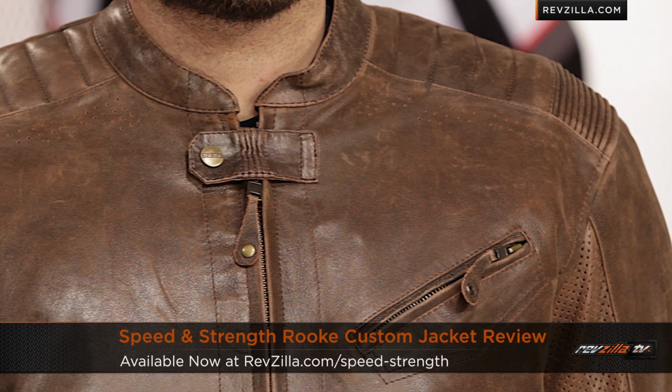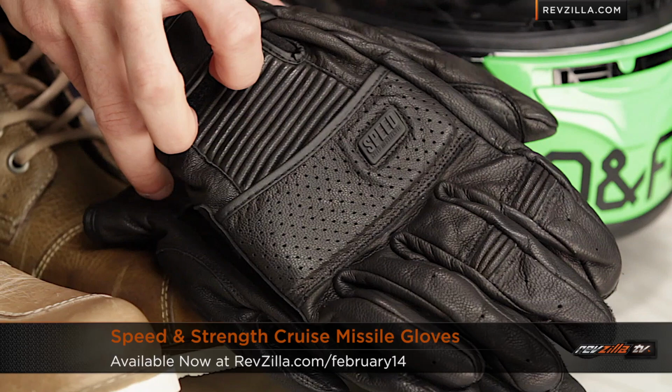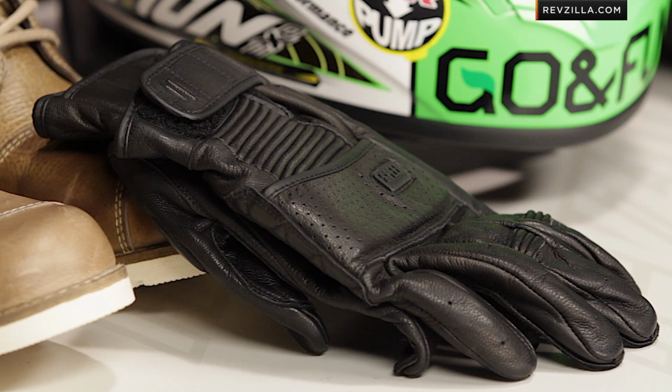This is my favorite of the new gloves from Speed and Strength. This is called the Cruise Missile, around the $50 mark, classic cowhide, basic black short leather glove. Great bang for the buck, great style, but more importantly, in my opinion, great fit right around the $50 mark.